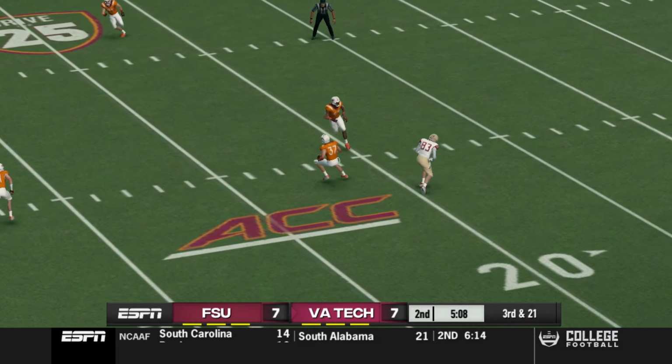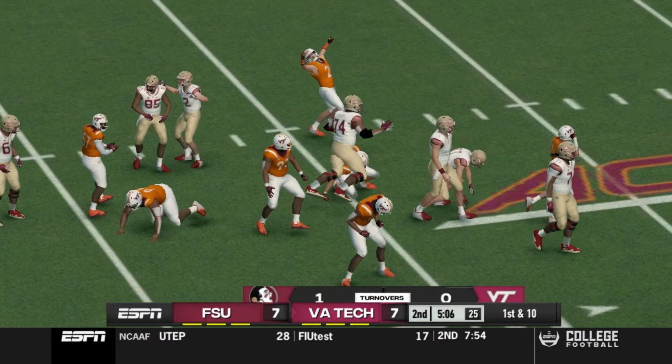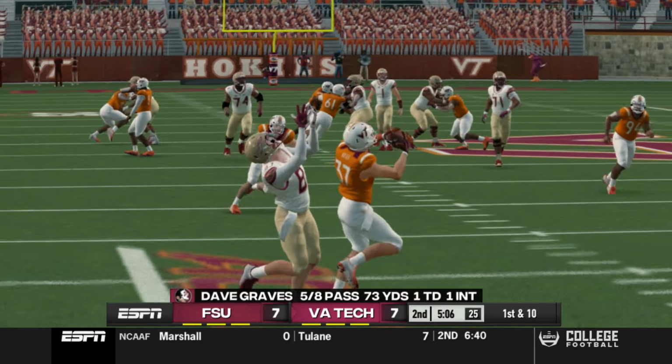Out quick, it's picked off, and he's brought down at the 31-yard line. This quarterback better start making better decisions in the passing game, otherwise this corner will come up with even more picks in the future.